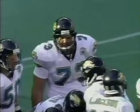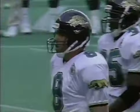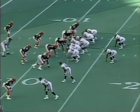Expensive penalty. That hurt, especially when you keep in account the fact that he's on the other side of the field. That's right. Not at the point of attack. Came to the near side of the left side. He's the right tackle.